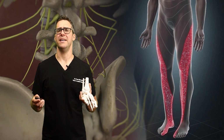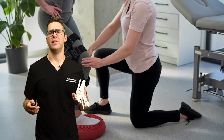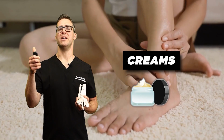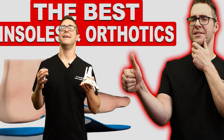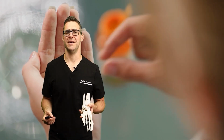Pain management. So especially at nighttime, you're gonna have pain in your nerves, in your toes, in your ankles. The number one thing you can do is those orthotics and braces, as I mentioned, but there's phenomenal creams. I always recommend the creams for my patients. I have a lot linked down below. Guess what? They're now cheaper. They're pretty safe. You don't have to ingest them in your pill.